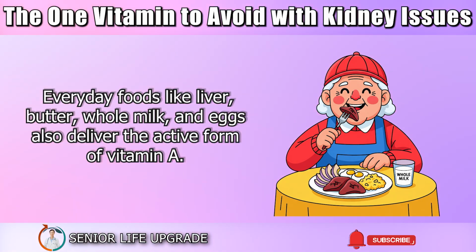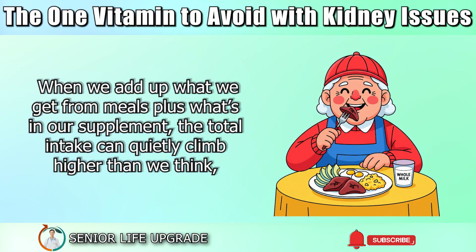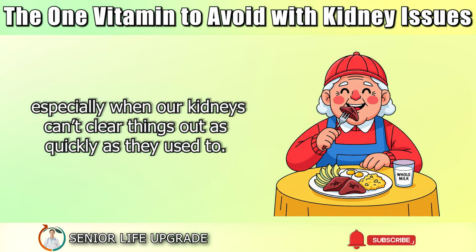Everyday foods like liver, butter, whole milk, and eggs also deliver the active form of vitamin A. When we add up what we get from meals plus what's in our supplement, the total intake can quietly climb higher than we think, especially when our kidneys can't clear things out as quickly as they used to.